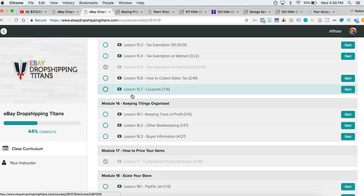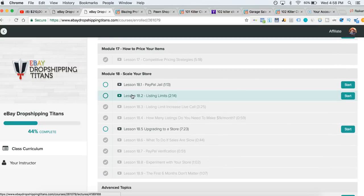Module 17, how to price your items. Module 18, how to scale your store. And he also goes into depth in terms of how to get out of PayPal jail. And if you're not sure what that is, essentially when you open up your eBay store, you're going to be, PayPal jail is a little different. They kind of have limitations on how much you can sell, and sometimes they'll even block off your account. So he touches on that. But what I was going to get into was kind of like eBay jail.